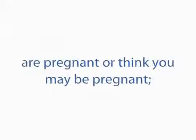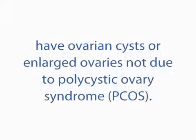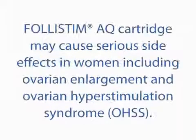Are pregnant or think you may be pregnant. Have heavy or irregular vaginal bleeding and the cause is not known. Have ovarian cysts or enlarged ovaries not due to polycystic ovary syndrome, PCOS. Follistim AQ Cartridge may cause serious side effects in women, including ovarian enlargement and ovarian hyperstimulation syndrome, OHSS.